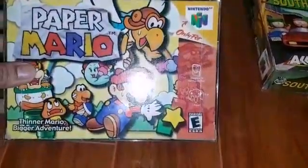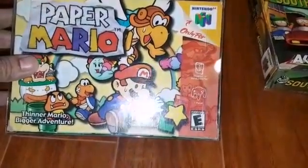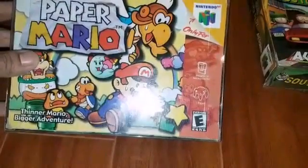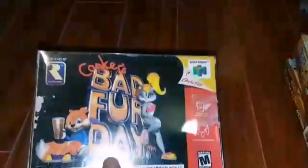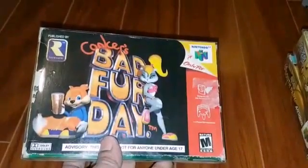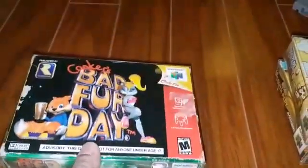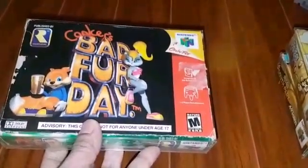Another copy of Paper Mario. This unfortunately doesn't have the book, but it's in mint shape. I've already put these plastics on them just because I didn't want to damage any of the boxes any further. And I got a complete copy of Conker's Bad Fur Day. This alone is like $250. Although it's not in the greatest shape, the box, the cart goes for a lot of money by itself. So this is a complete boxed game.